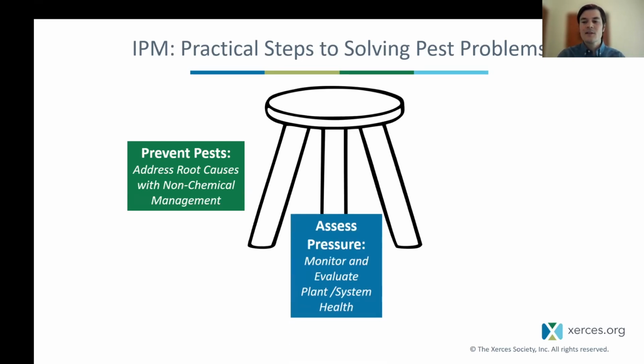The second principle is about understanding what pests are in your landscape and if pest pressure even warrants any type of intervention. So this means observing and tracking pest pressure regularly, monitoring. Observing also helps you see if those non-chemical prevention methods are working, and if you can continue to manage the pest with these low impact methods.